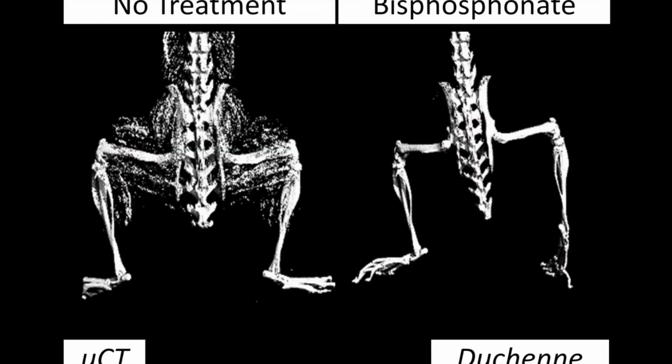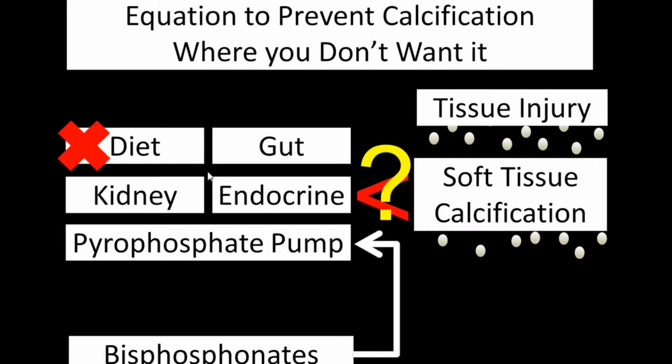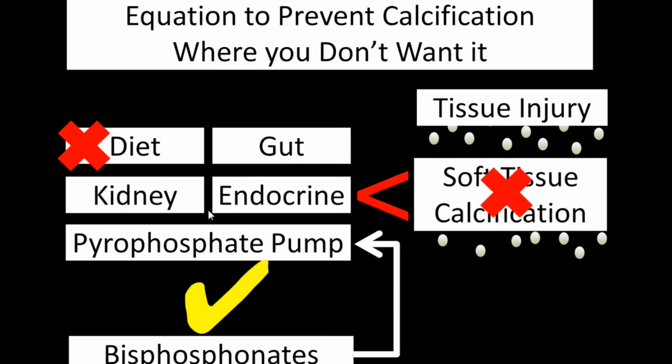Using that theory, this is exactly what you see. These are the Duchenne's mice without bisphosphonates and a high phosphate diet compared to Duchenne's mice with bisphosphonates and the same high phosphate diet, showing protection of soft tissue calcification despite the continuous muscle injury. Thus, one way to balance the equation is to supplement one side of the equation.